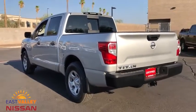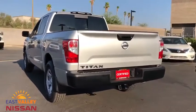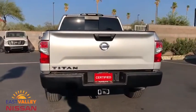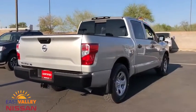The massive interior cabin boasts a fold-up rear bench seat and a flat-loading floor. When it comes to power and comfort, the Titan can't be beat. This vehicle has less than 40,000 miles.